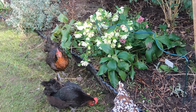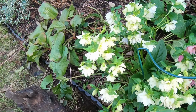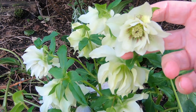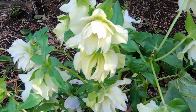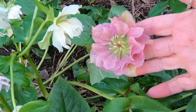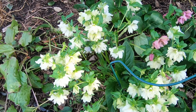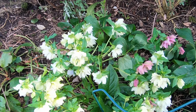So that was a nice picture of the girls in front of the hellebores, which are continuing to do brilliantly. So there's some lemony white ones and some purpley ones. Absolutely gorgeous flowers. I do love them. It's just a shame their little heads bow down, but I don't blame them in the winter time.